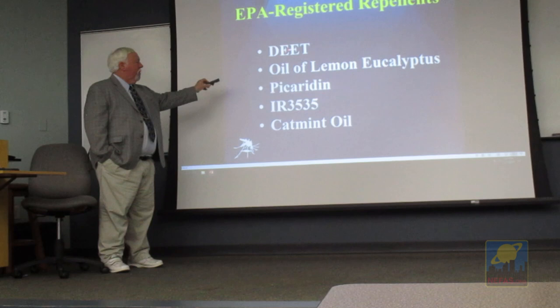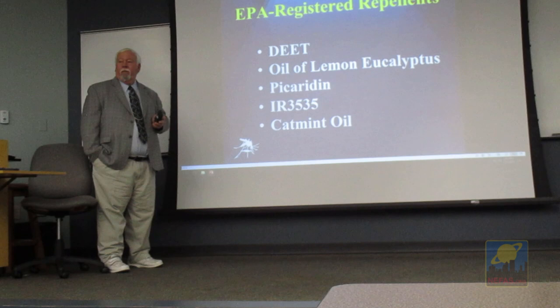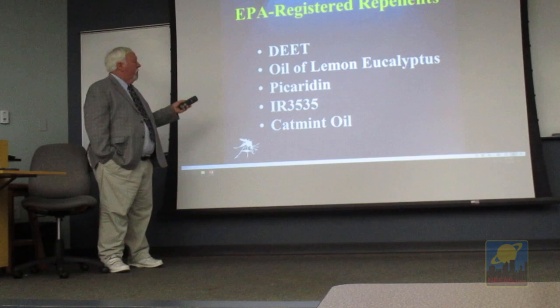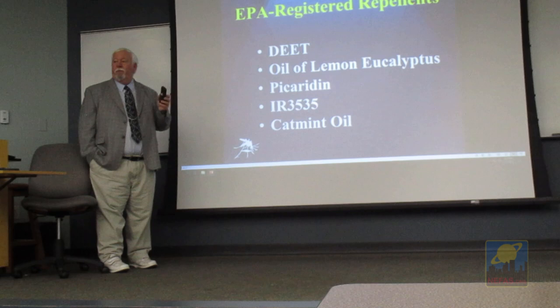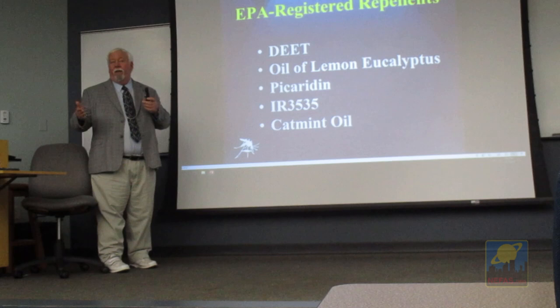The natural one we have, well, eucalyptus, you're not allowed to use on children less than 3 years old, because it is toxic. That's what people fail to realize. Just because it's natural doesn't mean it's non-toxic. So, if you're going to use DEET, use about a 30% formulation. The repellency plateaus at about 30%. If you're using 100%, you might get an hour or two extra above the 4 hours that you're going to get, but it's not going to be any more repellent than the 30%.